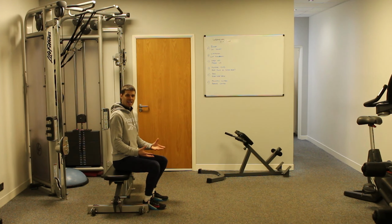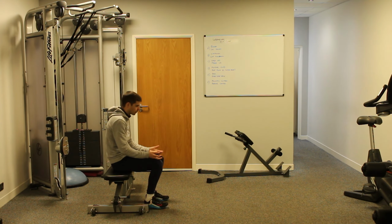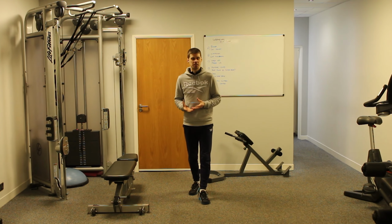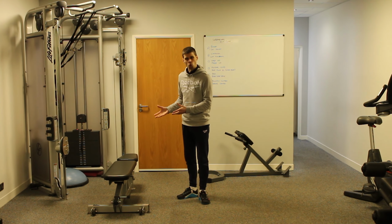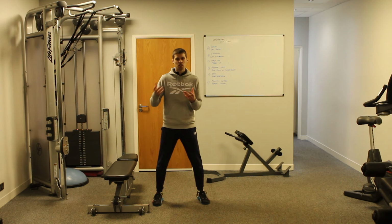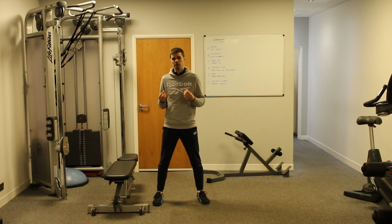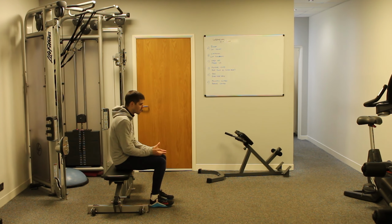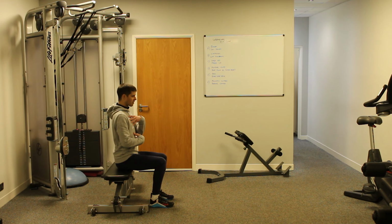Now what we're going to look at in the next part is transitioning from here to here. This is relatively simple. What we're basically talking about is going from that slouched position to the upright position, because in some respects, there's two ways that people can do it, but we need to get a best of both worlds, if you will. So if we're in this position, what some people will do is they will lift their chest.